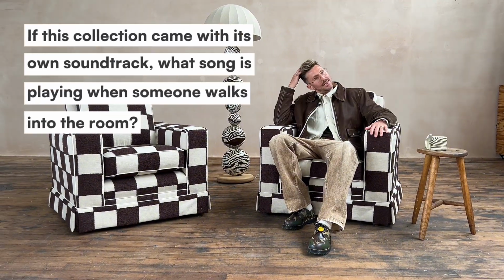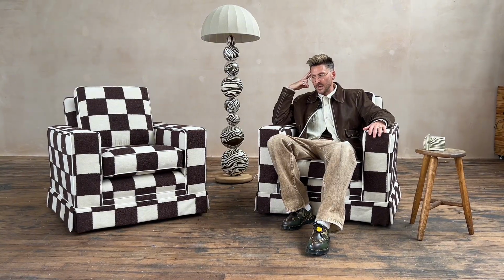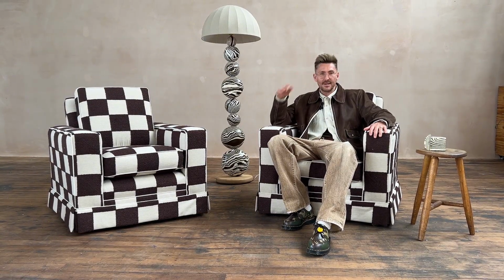I'd say like a 60s playlist. Don't know why I think 60s, because that's not the reference for any of the fabrics, but it's saying 60s.